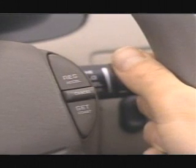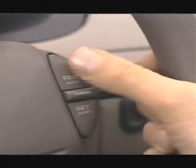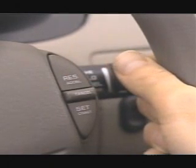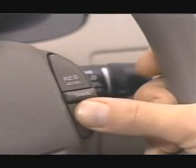Or, if you want to increase your cruising speed, tap the top portion of the Resume Accel switch to increase the speed in 2 mile-per-hour increments. Or hold down the switch until the desired speed is reached. If you want to lower your cruising speed, depress the lower portion of the Set Coast button and release it at the desired speed.